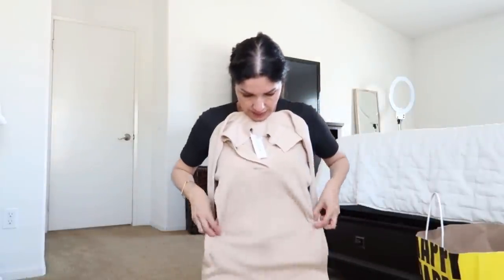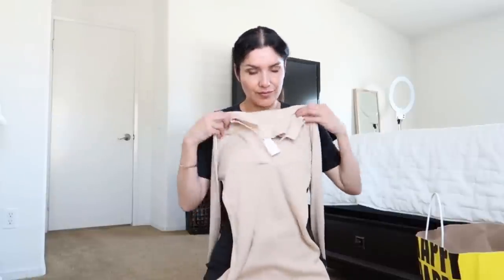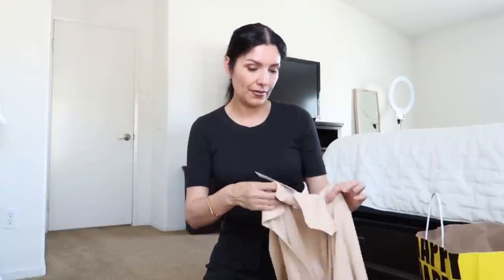Okay, next I bought the Topshop dress, and because it's selling super fast, I was like, okay, I need to pull the trigger and try it on. It's a maxi dress. It's a bodycon, so it's going to be hugging the body. It has this collar.